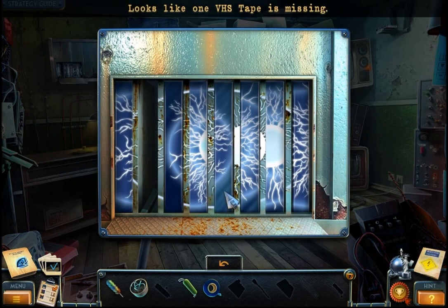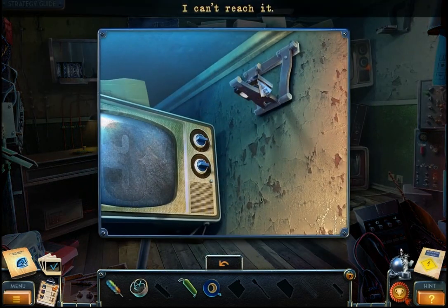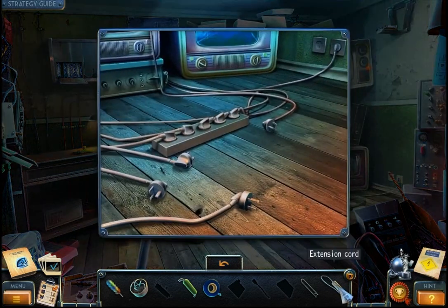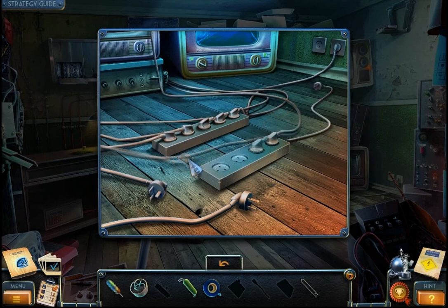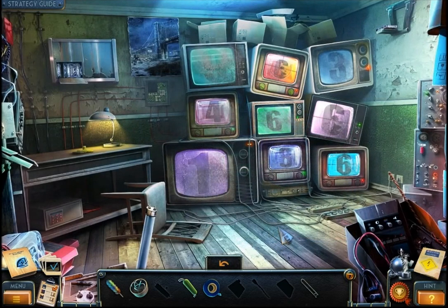Looks like one VHS tape is missing. What's up there? Oh, I can't reach it. Perhaps I can do it with that. Nah. What have I got now? Trombone slide extension. Perhaps I can put that there. Screens are really dirty.